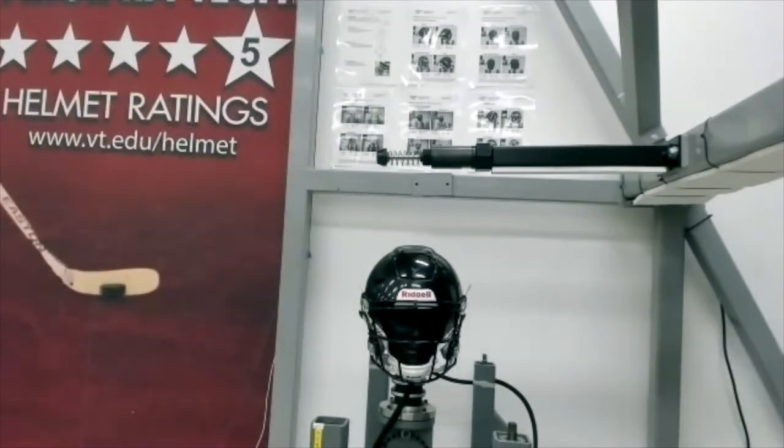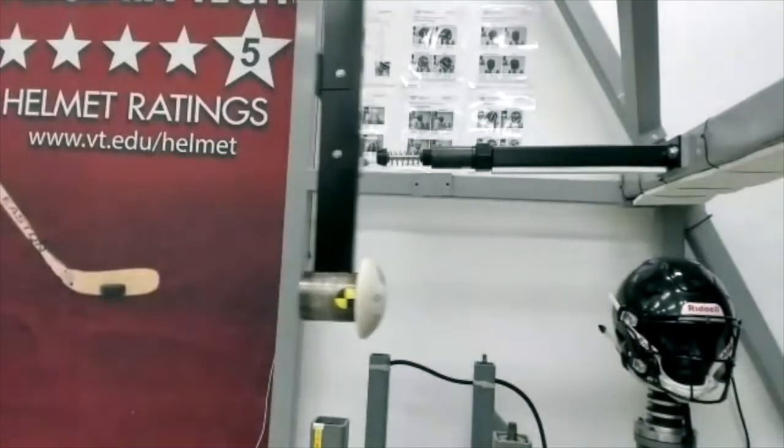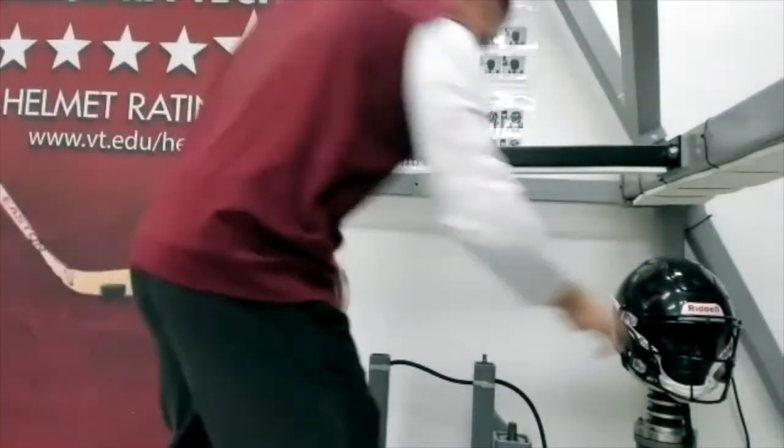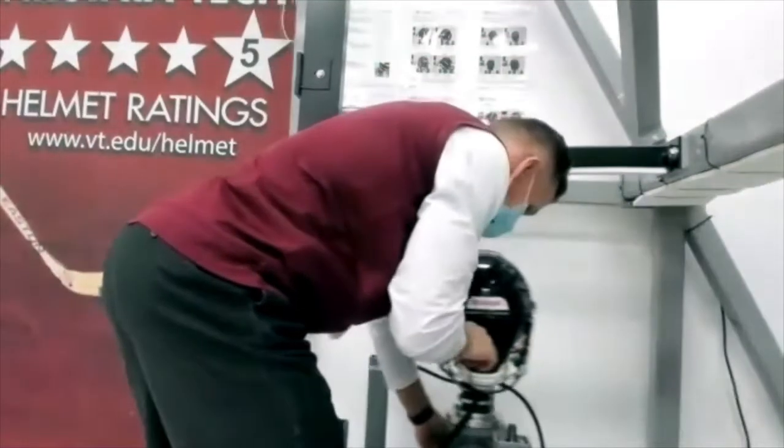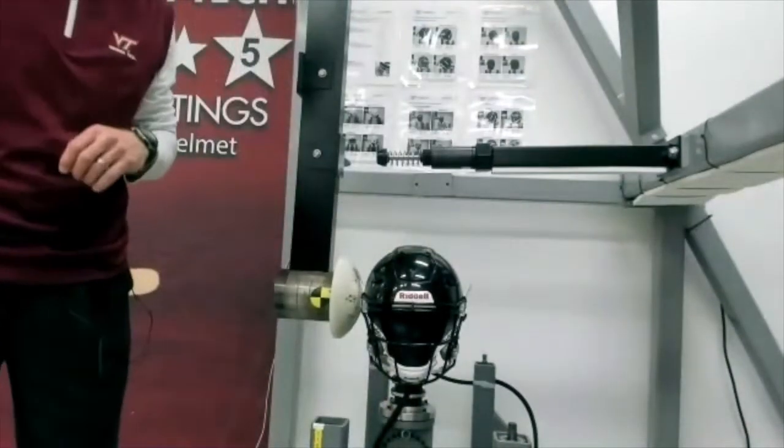So here we go. 3, 2, 1. So as you can see, that's a pretty big impact, and I can't imagine what that would do to me if I didn't have a helmet on.